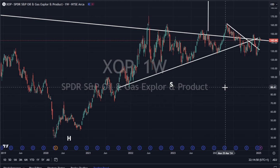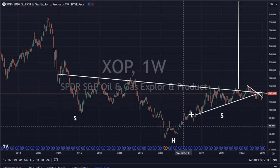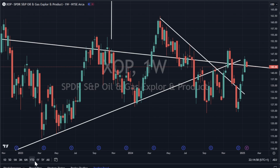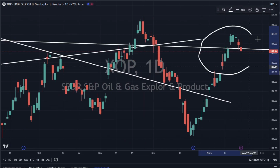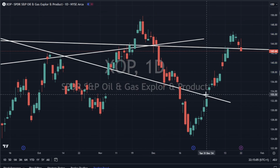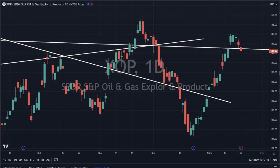XOP, yeah, you know me. I always say that. Again, shoulder, head, shoulder. We had a small down day in oil today. We had a small down day in XOP. We're right above or on top of that support resistance area. We did break through it, and we'll see if we can get some support here right where we're located.